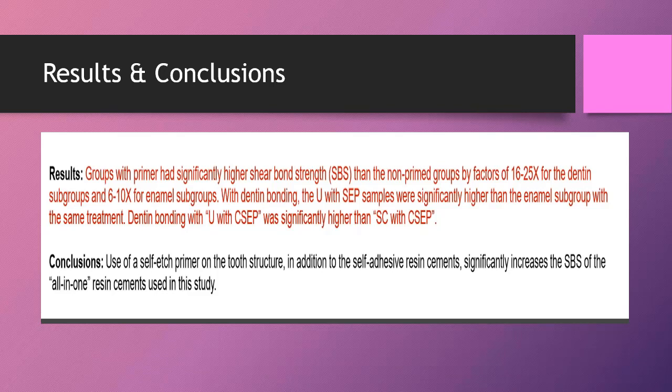When you read other research, it starts talking about these groups inside of these self-etch products being used as resin adhesive. They start to see that the shear bond strength on these is very low compared to groups where they actually implement adhesives. And so you start looking at these self-etching products compared to an adhesive resin and a dual cure resin cement. You'll see there's a huge shift in their durability and longevity. And so they're saying here the use of a self-etch primer on the tooth structure in addition to the self-adhesive resin cement significantly increases the shear bond strength of the all-in-one resin cements used in the study.